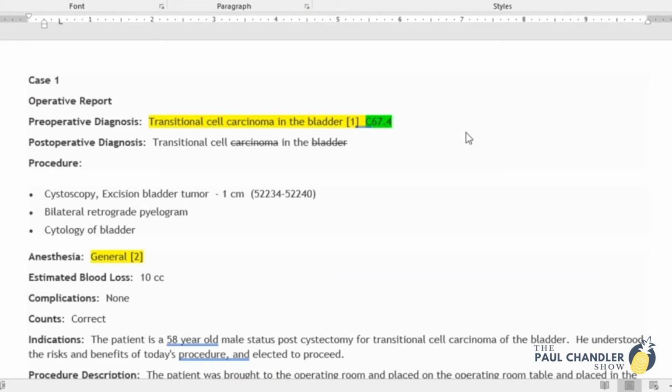Then we do not have the different locations, because if we go down to excision, then bladder, that means we're cutting out the bladder. And if we were to go to excision, then tumor, then bladder, we just have the one code, 51530. So looking at the excision word will not work.